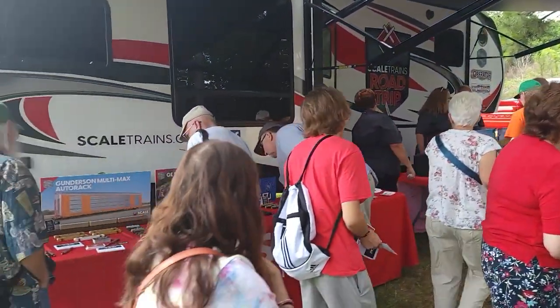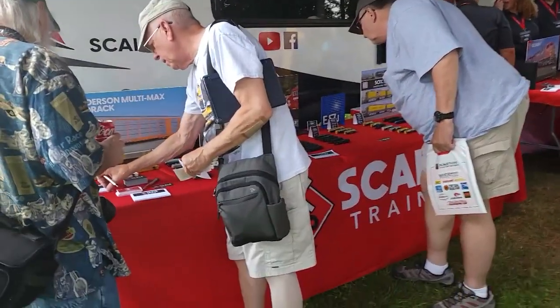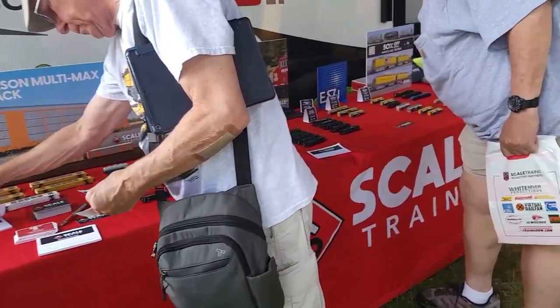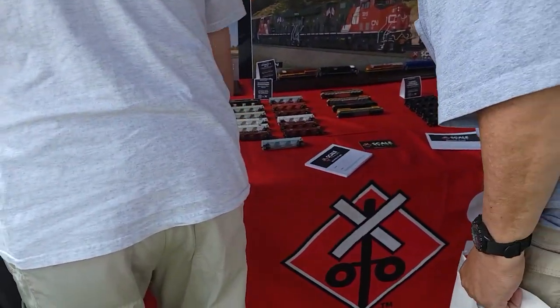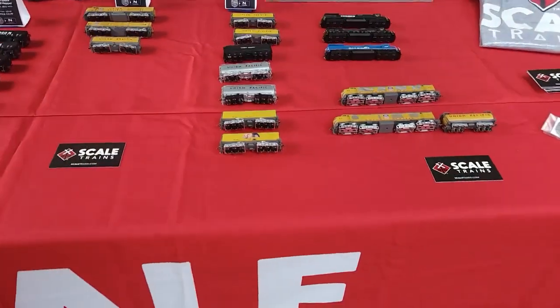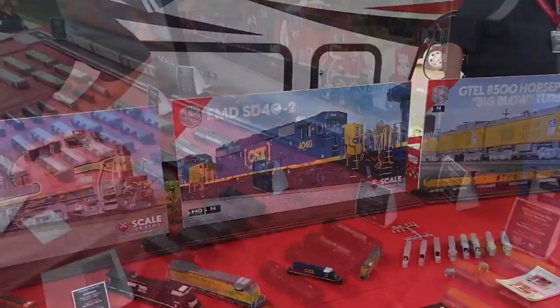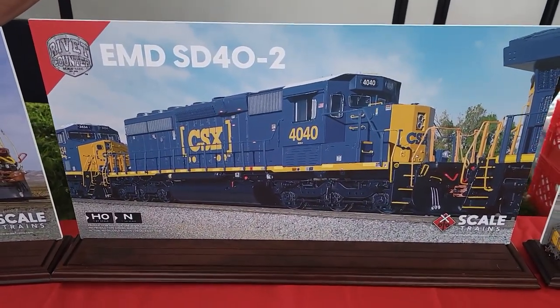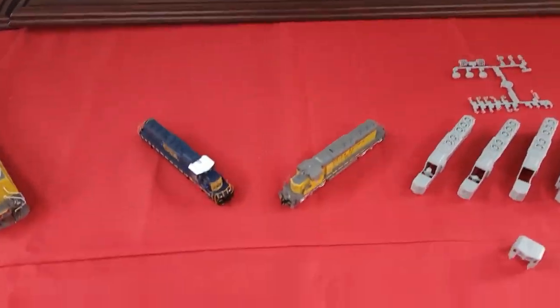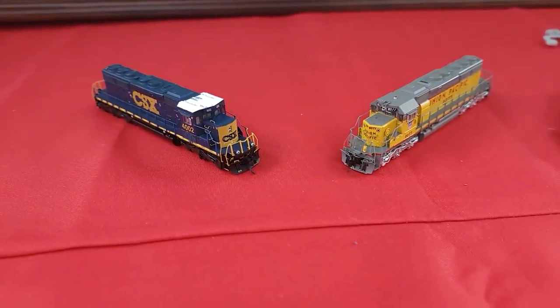Okay, we're at the ScaleTrains road trip trailer, and they have some N-Scale stuff all on display along with some HO. They got an N-Scale announcement for a locomotive. And we have some things here. Well, I guess my guess was wrong. We're doing an SD40-2 in N scale. That's the new announcement.